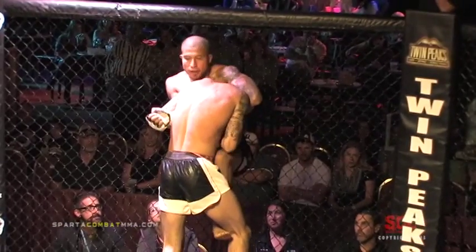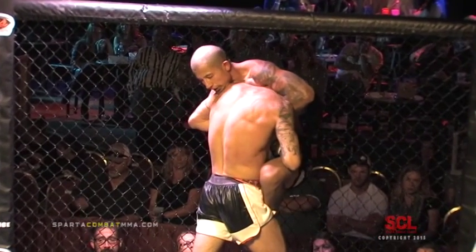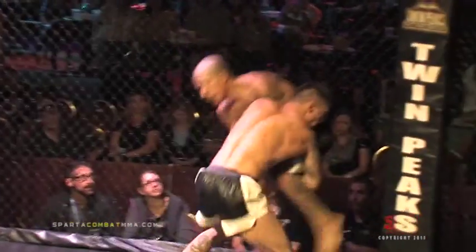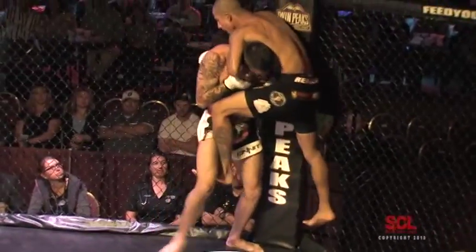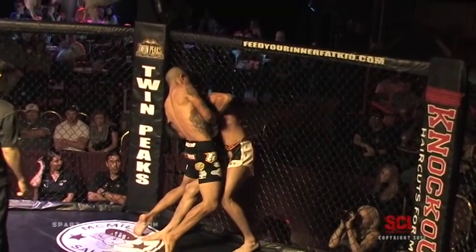Navaro looking for the high crotch. Missed it. Good job by Cano. Threatening with the guillotine. That's what made Navaro rethink that takedown attempt. And Navaro, with a blazingly quick victory in Loveland in his last fight, looks to do the same here against Matt Cano. And Cano, good job with the head control.